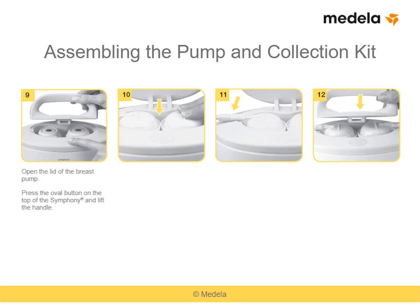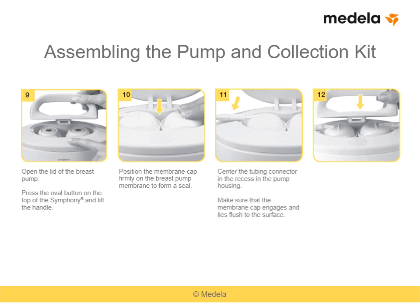Next, you'll open the lid of the breast pump. Press the oval button on the top of the Symphony PLUS and lift the handle. Position the membrane cap firmly on the breast pump membrane to form a seal. Center the tubing connector in the recess in the pump housing. Make sure that the membrane cap engages and lies flush to the surface.